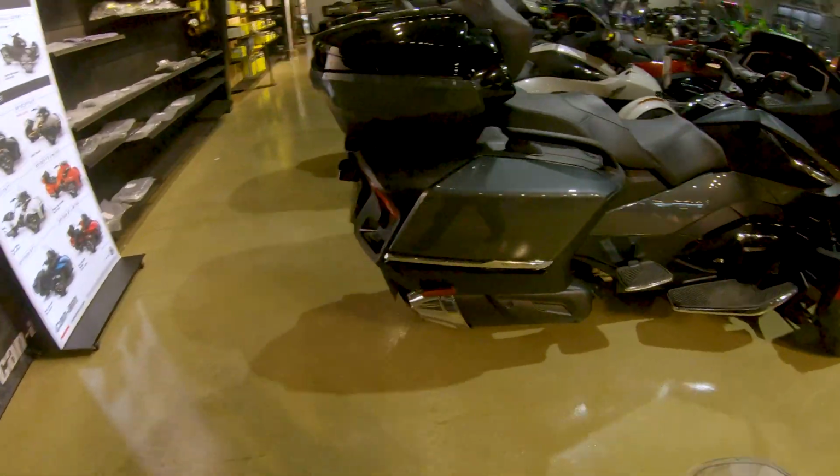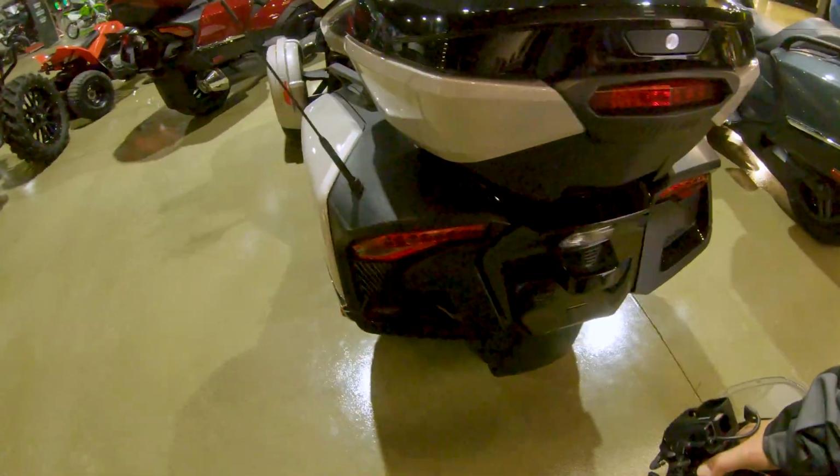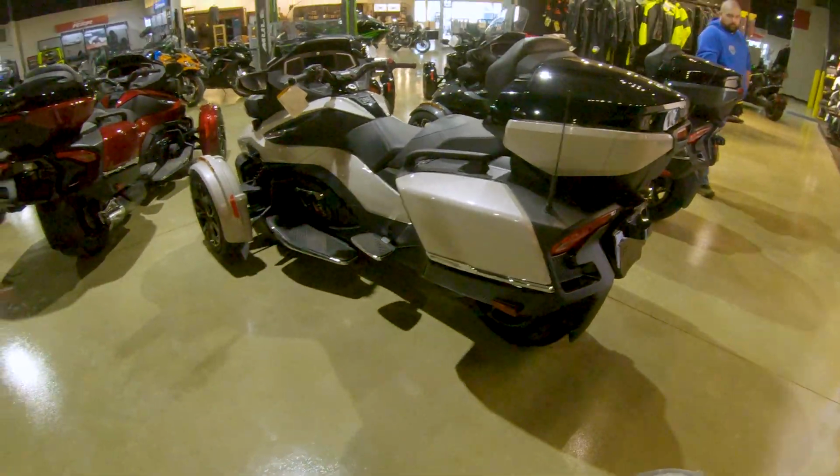Might see a trailer hitch on one of these. The RTs have had that option for a long time. Nope, they don't have it on these. Anyway.